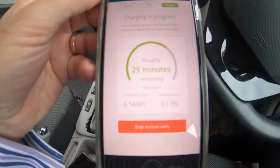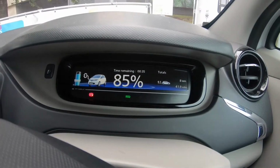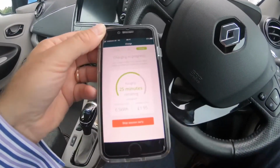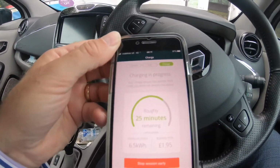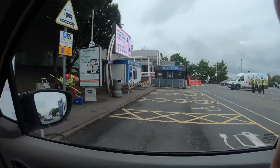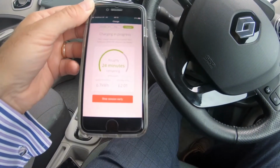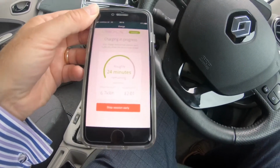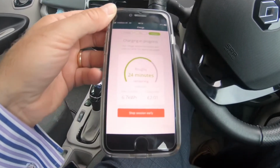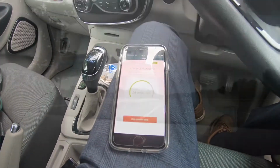Okay, so 20 minutes in and we're at 85% already, so I'm going to stop at that and get on my way. And yeah, I didn't even have time to get a coffee. I was going to get one, but there was a big queue at the Greggs, and by the time the queue had gone, we're charged. So £2, 6.7 kilowatt hours in. We've only used 8, so yeah, that's pretty good. And it just cost £2, so I'm going to stop this now and we'll get on our way.